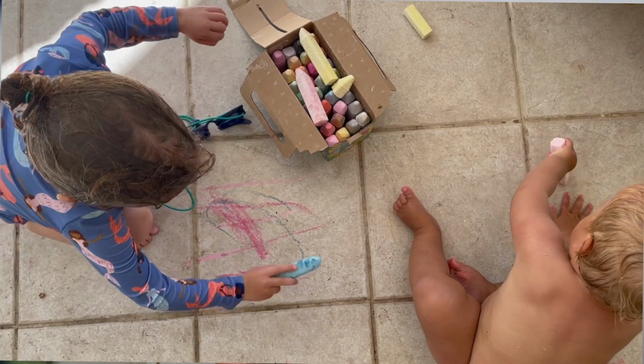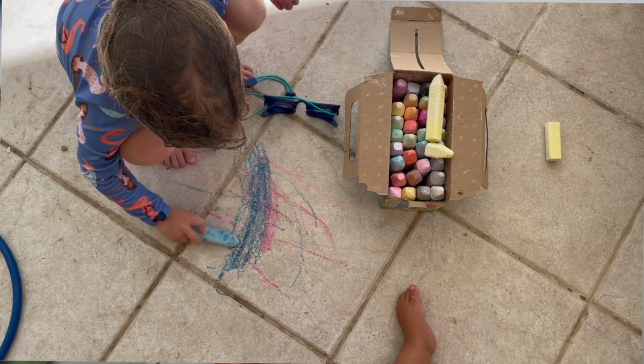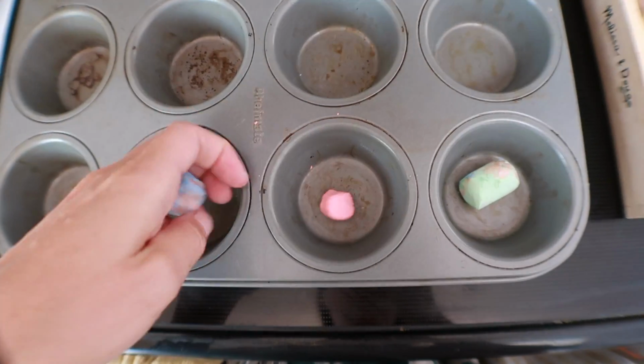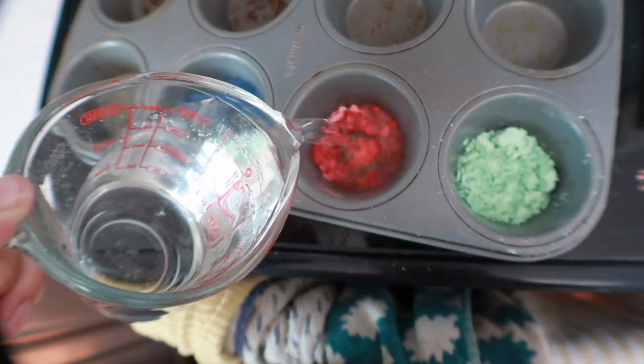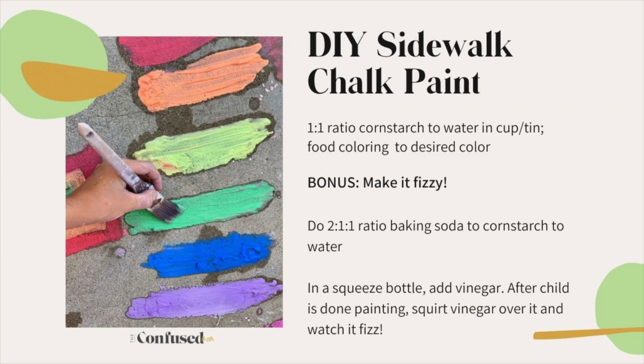The next item is obviously going to be chalk, and another no-brainer item for summer. However, I suggest saving the little nubs of chalk. Instead of getting rid of those, we're going to use them, and all you're going to do is crush those up into a muffin tin or a cup and add a little bit of water, and now you have sidewalk chalk paint.